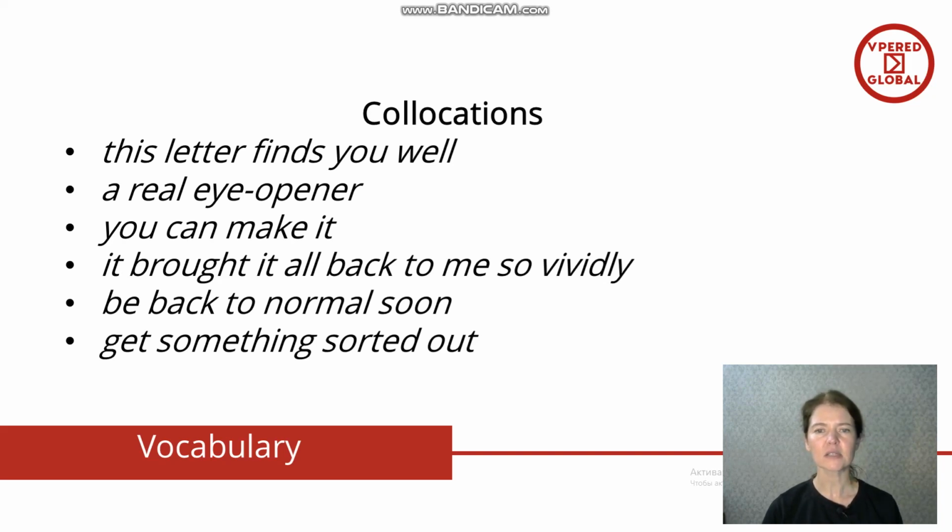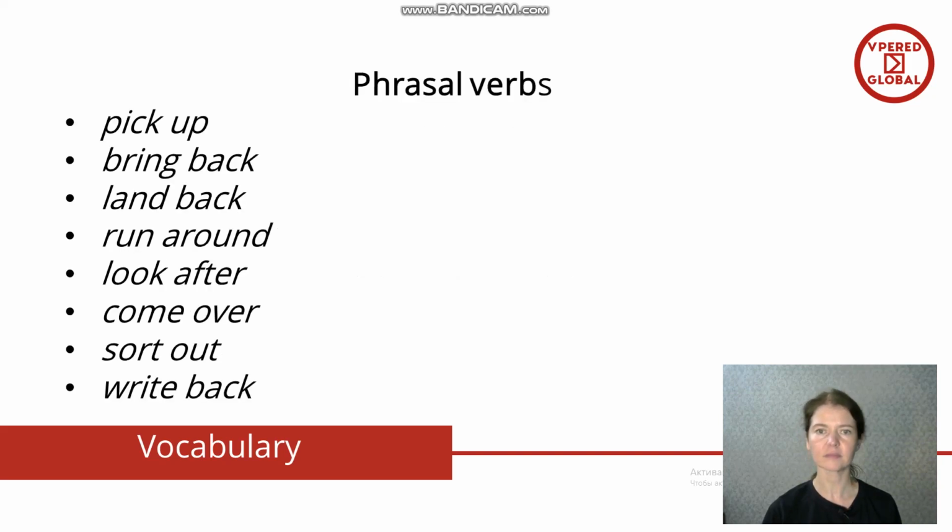This letter is also rich in phrasal verbs. Look how numerous they are. Pick up, bring back, land back, run around, look after, come over, sort out, write back.